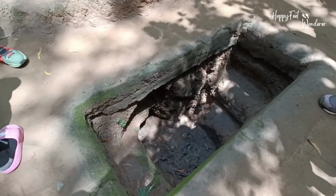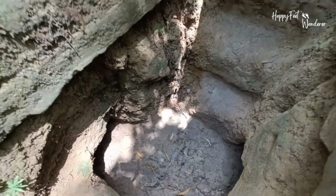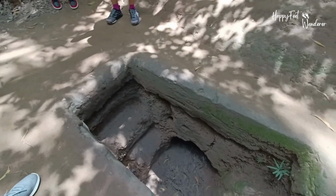So this is another exit tunnel, and they used it to get some supplies. But unfortunately, we cannot go down because the ground is wet.